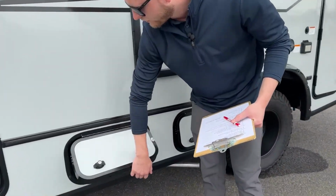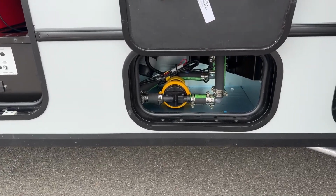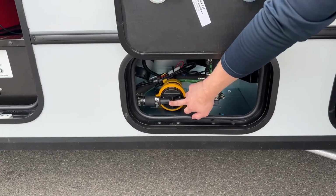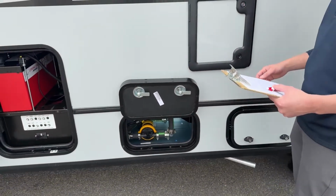Next thing we'll take a look at, in this compartment, is the gray water pump. Your gray water will run down into here. This pump will not kick on unless it senses water. Once it does sense water, it'll kick that back up into your gray tank. So the pump's not always on, it activates itself.